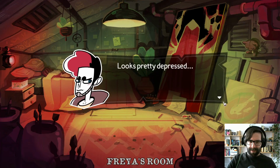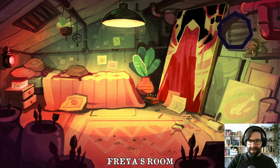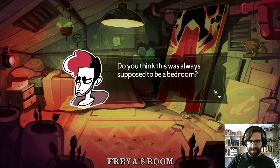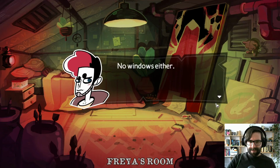Freya's bear. Looks pretty depressed. He's had a rough couple of days. Fair enough. Do you think this was always supposed to be a bedroom? I don't know. It is kind of a weird shape. No windows either.